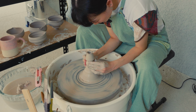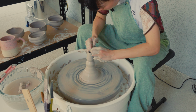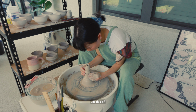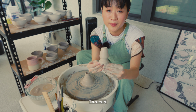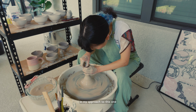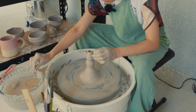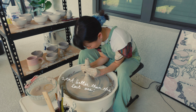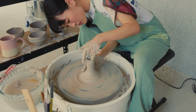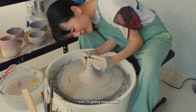Ooh. I saved it. Okay. Lift this off. Whew. There we go. Let's try another one. I'm gonna be a little bit more disciplined in my approach to this one. Okay. I'm just gonna throw a bunch of these. I think I'm getting better at this.